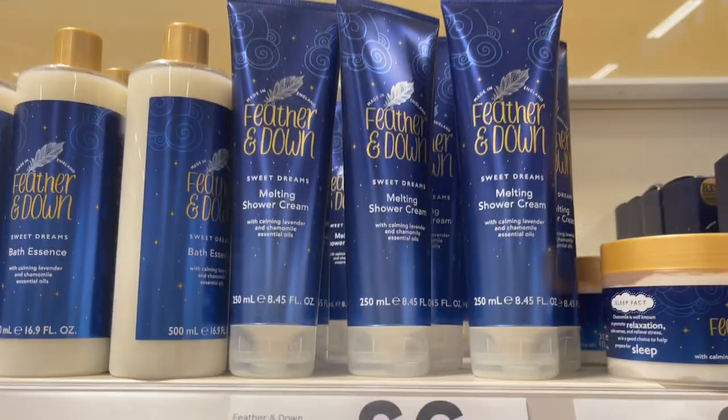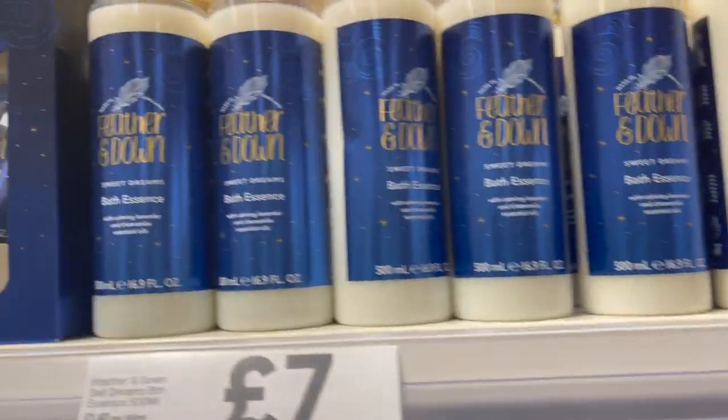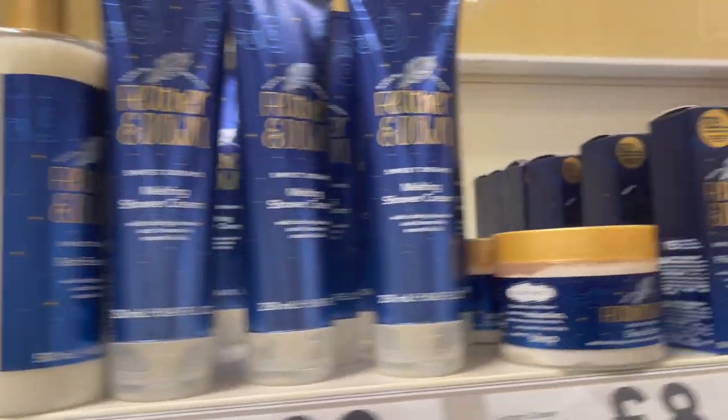This is the shower cream for £6. This is the bath essence for £7. Okay, it has a set, so you can check it out. I've never tried it, hopefully soon.